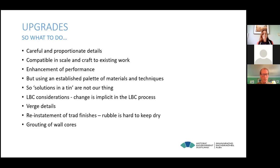We're also talking about verge details and reinstatement of traditional finishes, because what is coming through reasonably clear is that rubble masonry of a certain quality, it is hard to keep dry, whatever mortar you go for. So I think there's a little bit of a wider rethink needed on that one, and we will be looking at and trialing grouting of wall cores, but I will admit that's not happened to me, or I've not done that just yet, but we've got a couple of projects on the go where we hope to do that work, COVID permitting, in 2021.